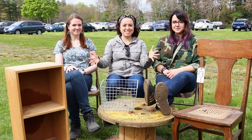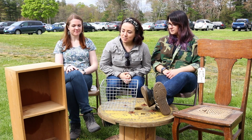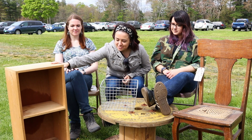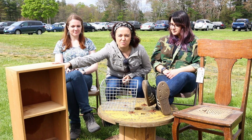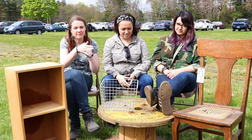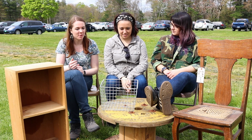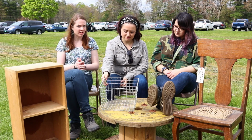So this is our outcome of the Brimfield Flea Market. I was able to find this cute little plain shelf that I'm gonna do some cool stuff with paint and fabric. I got this wire basket that I'm going to weave fabric through. Hopefully that will look cool. And then this spool is going to be turned into an ottoman.